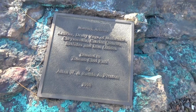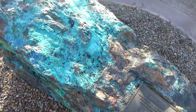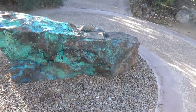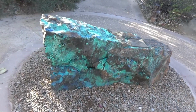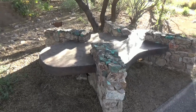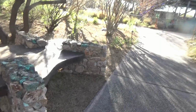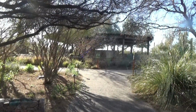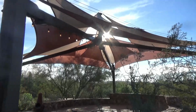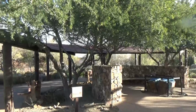Here's a big colorful rock, and I assume these colors are its natural color. I think that's the idea. They wouldn't have just painted it like that. Here's an interesting table, or bench you might say. I'm going to see what's under this overhang. It's just a gathering place.